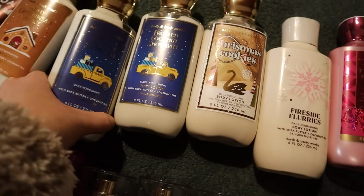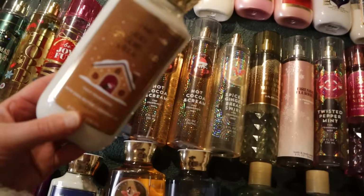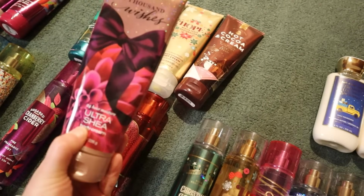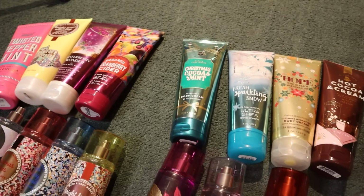This was an accident. Declutter a Frosted Coconut Snowball, and then also here's the last piece of the Jolly Gingerbread Village to declutter. Body creams, I have this one that's almost used up, Thousand Wishes, so use it up. So the rest of these creams I think I will keep.